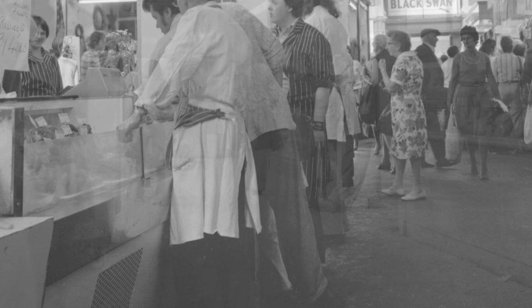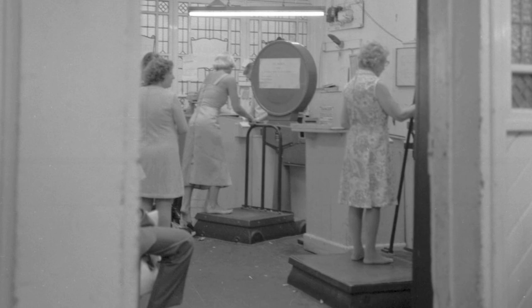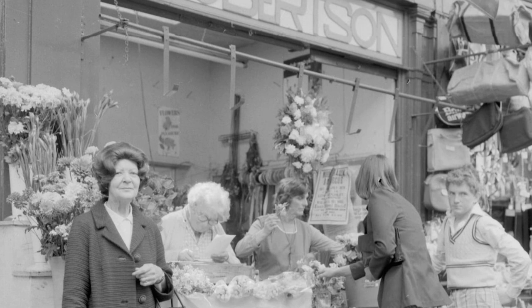One of the market stalls captured in the photos is Marks & Spencer's original Penny Bazaar, believed to be the smallest Marks & Spencer branch in the world. The photos were taken by Jimmy Forsyth and Robert Hope, offering a unique look into the history of Grainger Market.